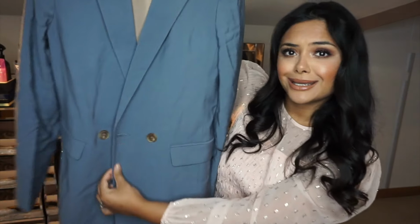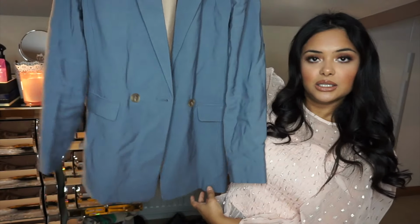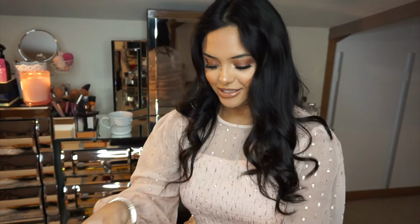It's double breasted. How much was this? Have I worn it already? I've taken the label off because I've worn it. But yeah, again, got this in a size 10. I would say for oversized boyfriend fit blazers, get it in your size. Don't go up. Sometimes I do go up in blazers because I like the oversized fit and look. I got that one. Oh god, there's so many blazers in here, guys. You guys are going to kill me.